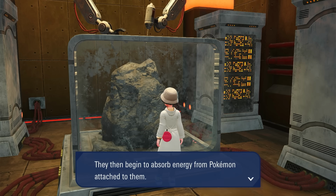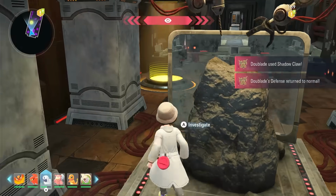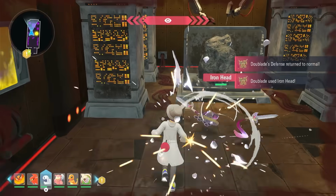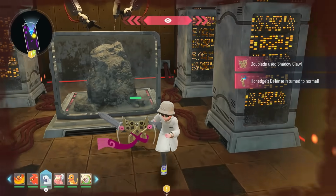So, very interesting, and I do wonder if this rock is going to come back, because we do know that for the DLC for Legends Z-A, there is leaked information that we are going to be finding a special Pokemon down here in Lysander's lab, specifically that being Mewtwo. So who knows? We'll have to wait and see if anything comes from that, but I just thought it was a cool little detail. But there's not just that.